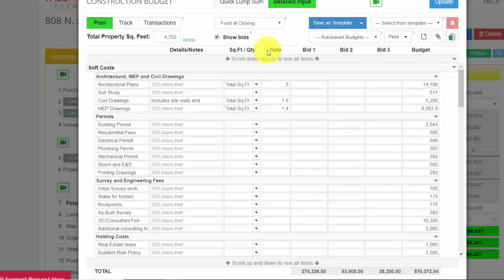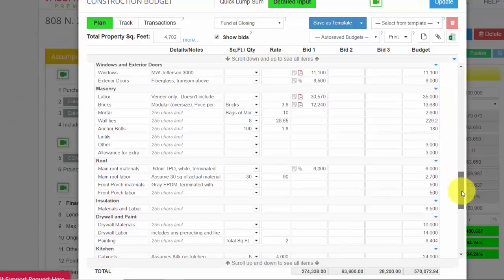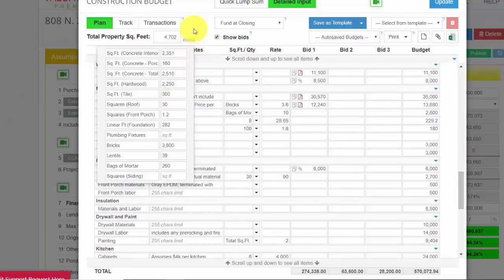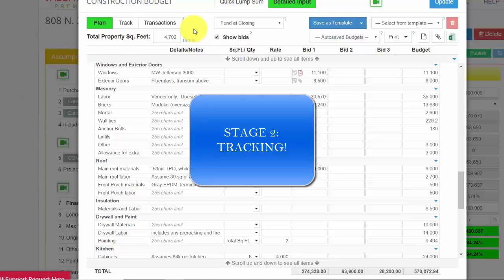So that's the planning stage. I've got my bids here populated. I've got my bid documents uploaded. I've got my budget created. I've got all of my measurements pre-populated here that I can reference and use in estimating going forward. That's stage 1. That's planning. Now I'm doing the project.